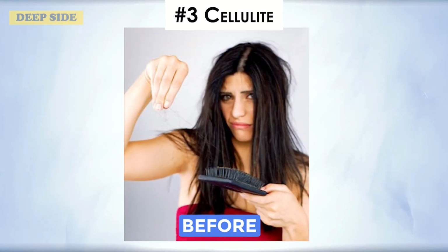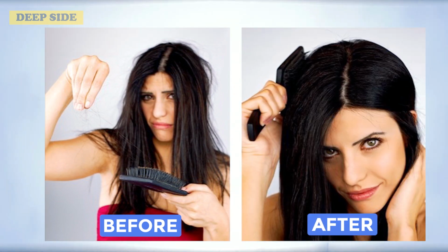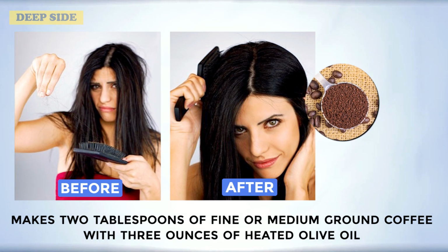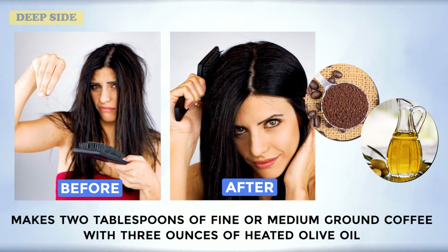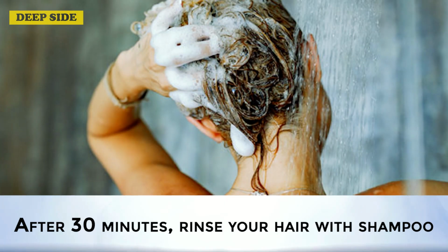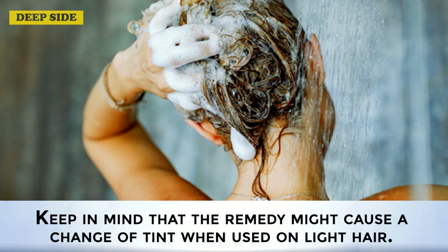Hair loss. Prepare the masks 1 to 2 times a week. The full course of treatment should consist of 12 applications. Here's the recipe. Mix 2 tablespoons of fine or medium ground coffee with 3 ounces of heated olive oil. Apply the mask to damp hair. Spread it along the whole length of your hair and wrap it in foil. After 30 minutes, rinse your hair with shampoo. Keep in mind that the remedy might cause a change of tint when used on light hair.